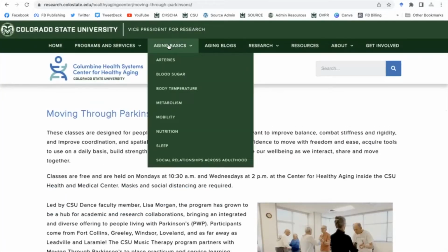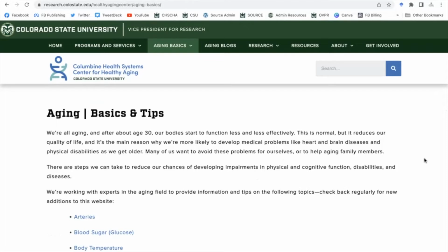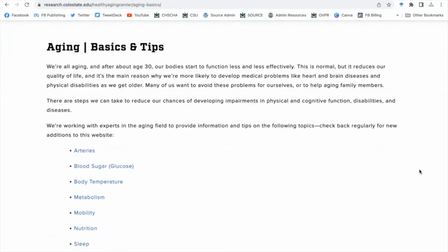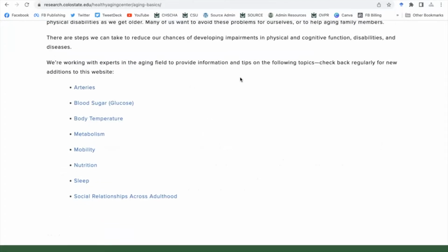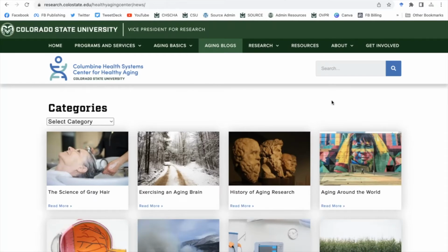So, next section of our website, aging basics. This is a section, again, if you're looking just for some general education about healthy aging. We invite faculty members who are experts in a certain field of the basics of aging, and we ask them to write an article for us, really just covering arteries 101 or blood sugar 101, and get you that introduction to these topics. This is, again, our aging blog section that you found on our homepage. You can also access our aging blogs from our navigation bar at the top.